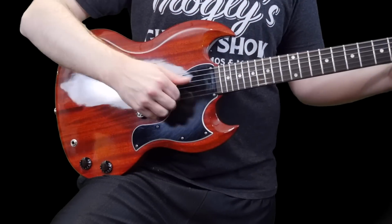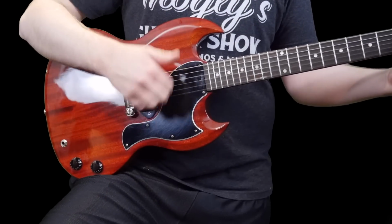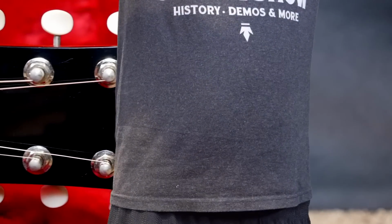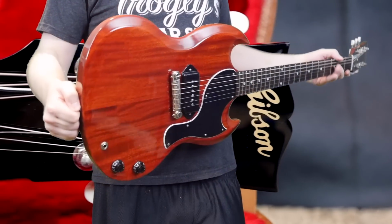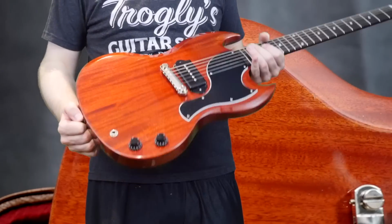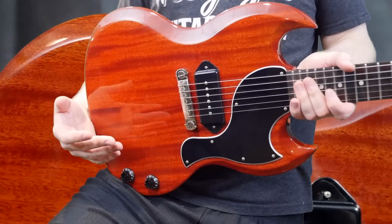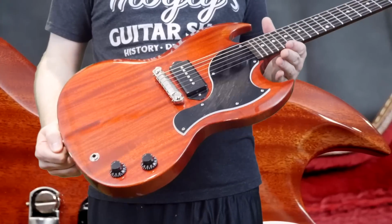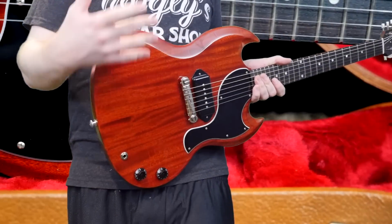When you strum it, and then you hear it up here, it kind of sounds like an acoustic guitar with the attack when you really listen to it up close with your ear. The tones were phenomenal out of this P90. It was definitely what I wanted to play today. Picking this thing up instantly inspired me, so maybe I like SG Juniors.